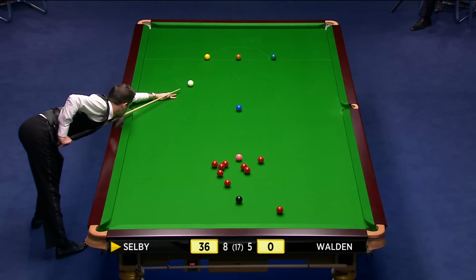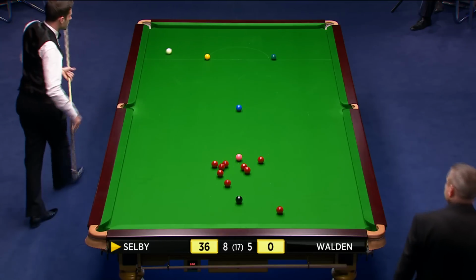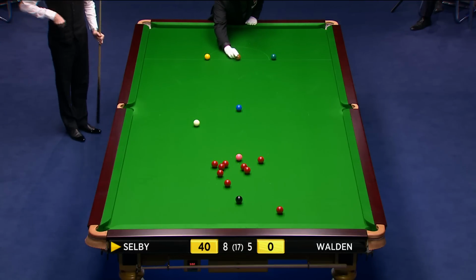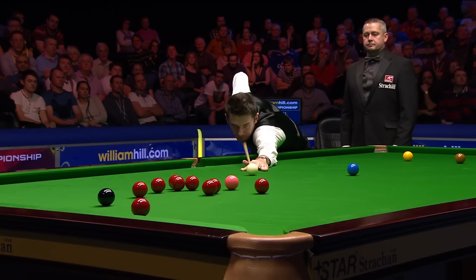Similar shot to what Ricky had in the last frame, where he had to play the brown two cushions for the one to the right of the pink. Ricky had a shot like that and played it well. Mark's also played it well. Now he just needs to be straight on this black so he can get rid of that red that's 40. Causing a problem. He can't get straight on the black, can he?